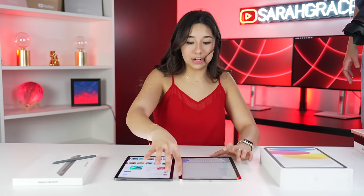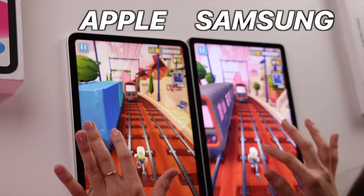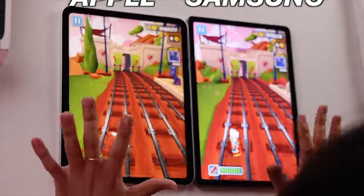Not gonna lie, we opened this at 100% or like 95%, and it's at 87 already. iPads die fast. They look so similar, it's not even funny. They both just look good. There's no complaints with either of these. I guess they make good devices, huh?